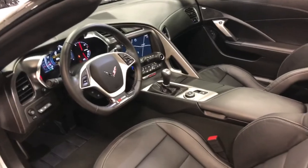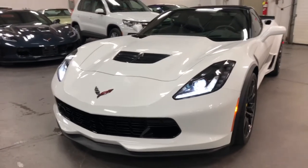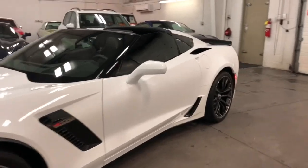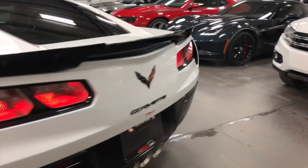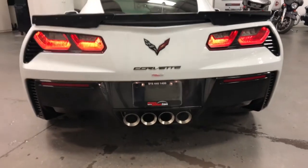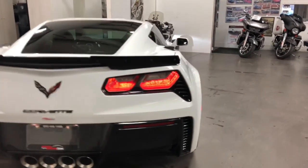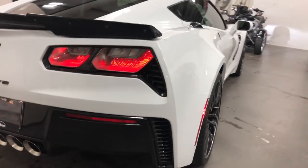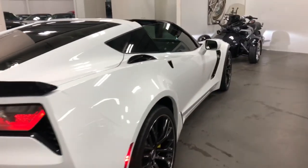So good looking car there. Let's go up to the front and see it with the headlights on. Sweet looking ride right there. And listen to that chug. Oh my gosh, that's addictive. You see the taillights light up red now, the LED lights. And you see down that body line, you can see the fender flares, how much they flare out. That's beautiful.